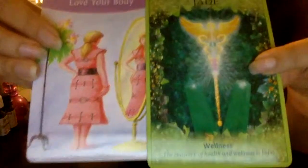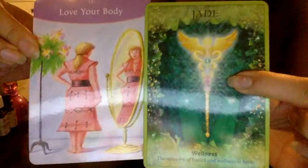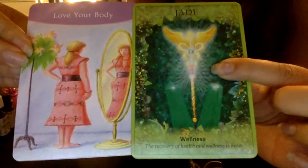Maybe you've been working on your health because wellness is here. The wellness card is here. So wellness says the recovery of health and wellness is here. Because the wellness card is here, this tells me a lot of you guys, it's like summertime. A lot of you have been probably dieting, working on fitness.